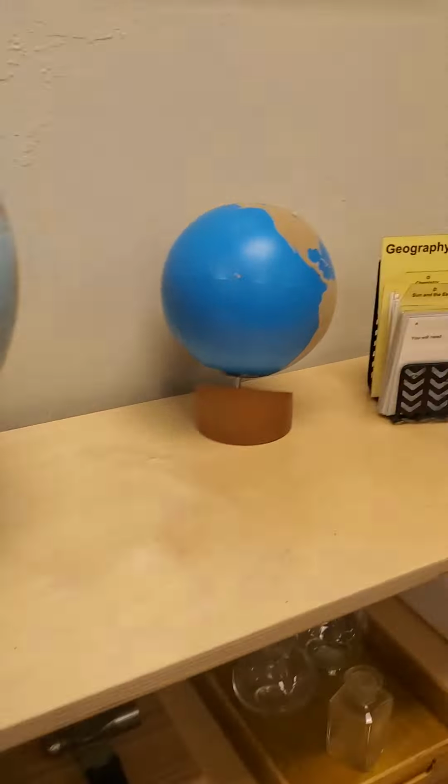So let's do geometry. We'll start with geometry. I love what we do in Upper Elementary: area, volume, surface area, cutting these prisms in different ways so you can find the volume and eventually pull the formula for all these things. When you work with it enough sensorially, you figure out what the algorithm is pretty quickly.